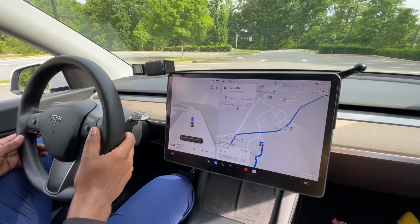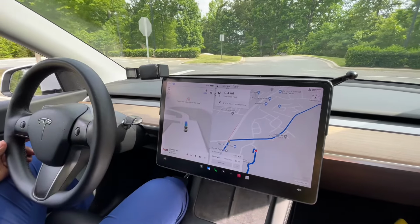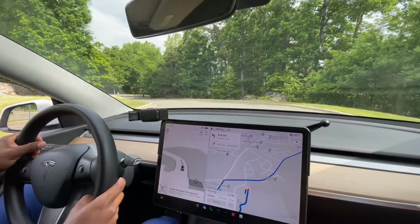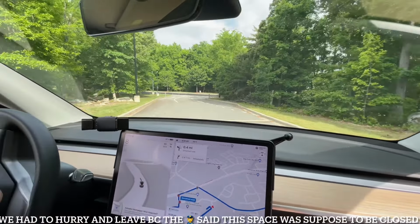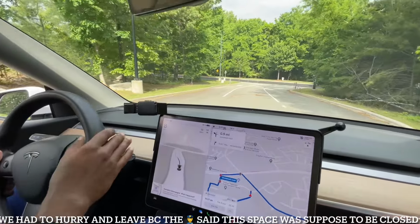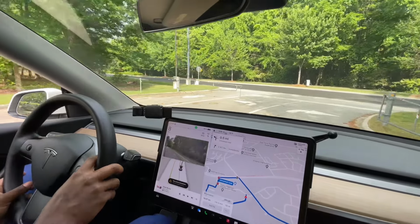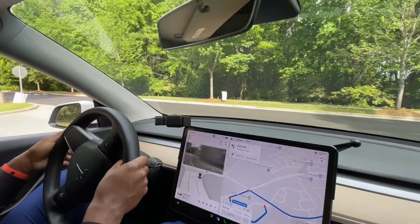Keep hands on wheel. I still got hands on wheel. Pay attention to the road. What happened? I don't know. I have no idea. Let's try this again. Guys, we had the same issue last time. Take control immediately. I got an alert. We're getting out of here, bro.